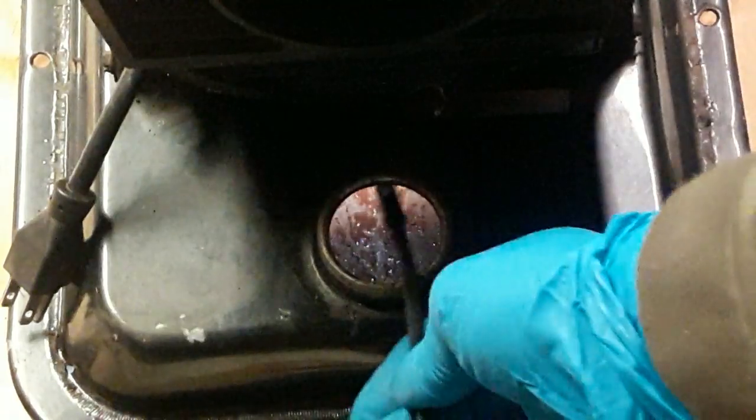So I went in and took a look with the inspection camera. There you can see the sludge. Let me try to get you a better view here. So that's all the sludge in the bottom of it, and I wanted to see what condition the rest of the tank was in.